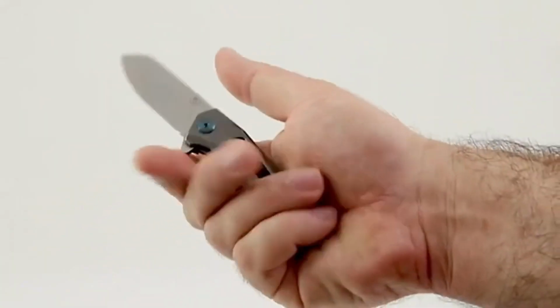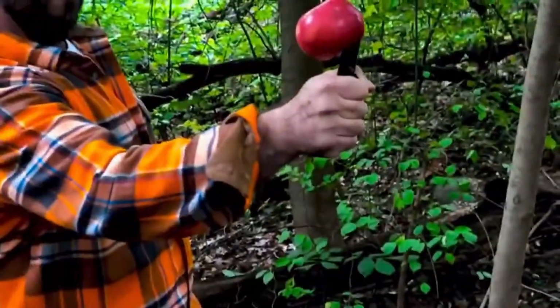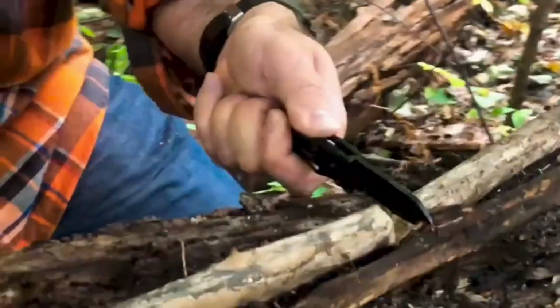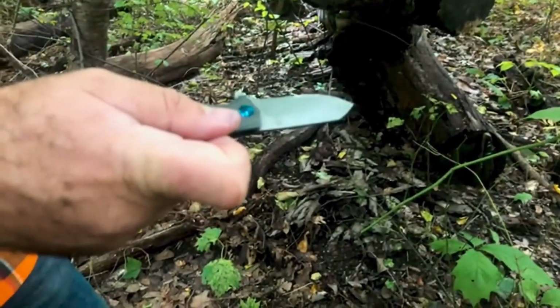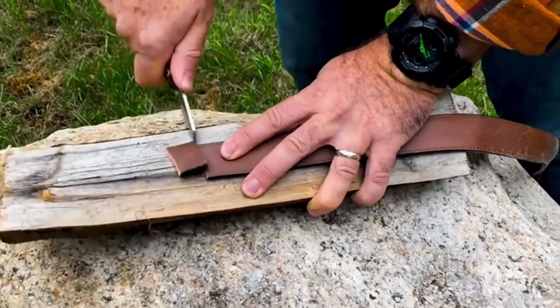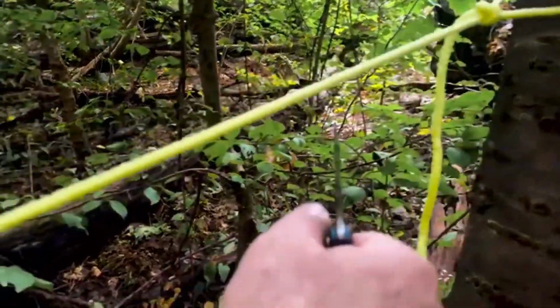The Slinger pocket-sized EDC flipper knife is small but mighty. With a D2 steel blade, it stays sharp longer than your average pocket knife. The cool part? You can flip it open with one finger, thanks to the smooth ball bearings. The strong frame lock keeps the blade secure when open, and the pocket clip lets you carry it easily. Whether you're opening boxes, cutting rope, or tackling everyday tasks, the Slinger is up for the job.